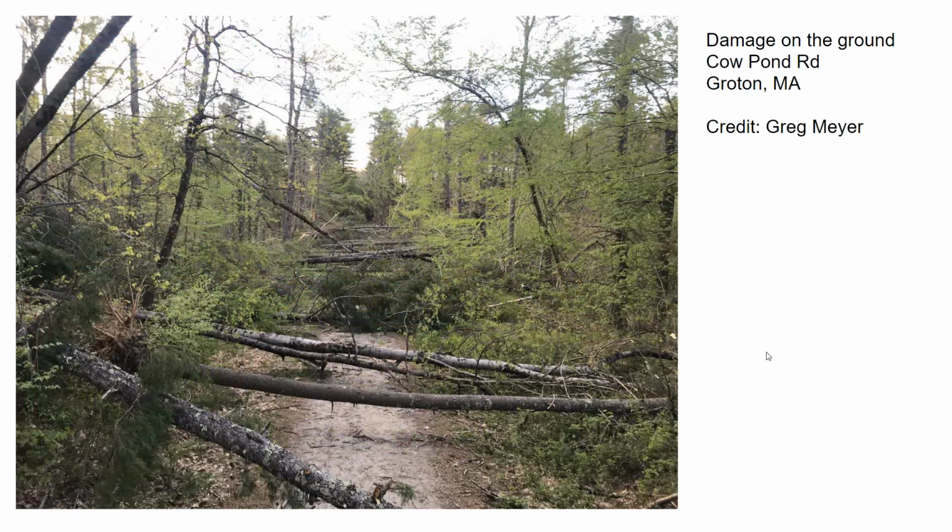Now here's taking a look at the Cow Pond Road. That was kind of close to where the drone was looking. As you can see, sometimes we try to go into these different areas to see what's happening on the ground with the wind damage. And as you can see in this situation, it's a little tough to get through this roadway because of all the trees that were blocking the road.